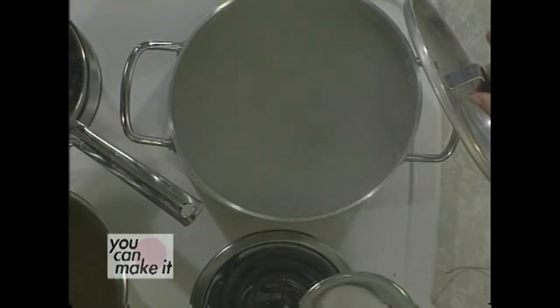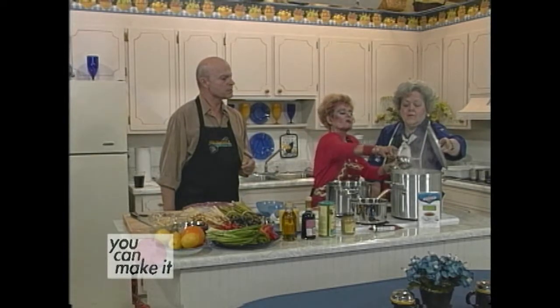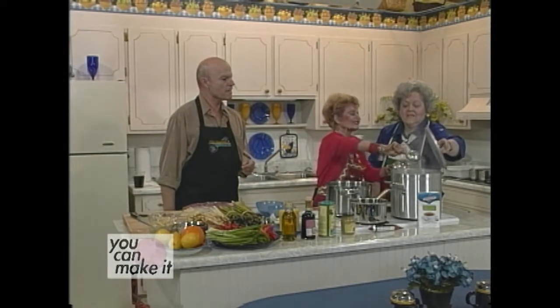Do you have to stir it, or does it do its thing? No, it'll be just fine. It'll dissolve and it'll just disperse all through the water. See, I'm dispersing it. Yeah, I can tell.